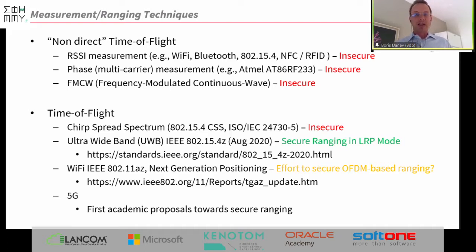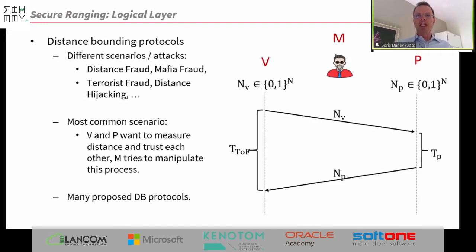And there are also, in the literature and in the public domain, other efforts to make secure ranging, like in the Wi-Fi domain, 802.11az, next generation positioning. They're putting some effort into secure ranging as well. And there will be soon first academic proposals towards secure ranging for 5G systems. Okay, but from now on, I will focus on secure ranging from the logical layer and then from the signaling layer using ultra-wideband technology. So how do we do secure ranging?